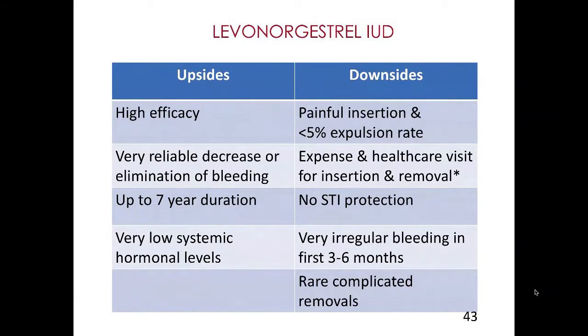So downsides: the thing can't be used if it's not inserted, and insertion is uncomfortable for most people. There's expense. There's no STI protection and very little bleeding following a period of irregular bleeding. And again, rare complications. Sterilization is obviously highly effective and not reversible. And I don't know if people are offering this in their clinics, but certainly vasectomy is something that can be provided as the better, cheaper, safer method of sterilization if that's appropriate for couples.